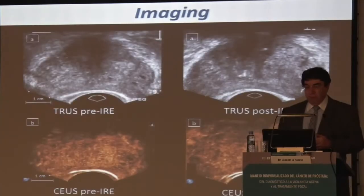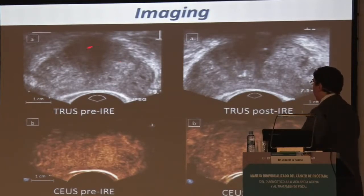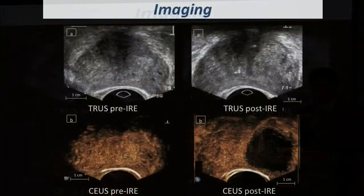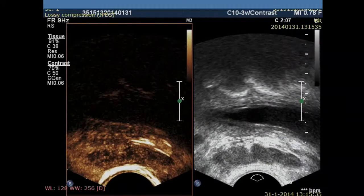You can see here an example of a patient just on grayscale ultrasound before and after, and if you use contrast, similar as MRI, you can see a complete dark hole here. So we are using contrast-enhanced ultrasound to evaluate after the treatment.